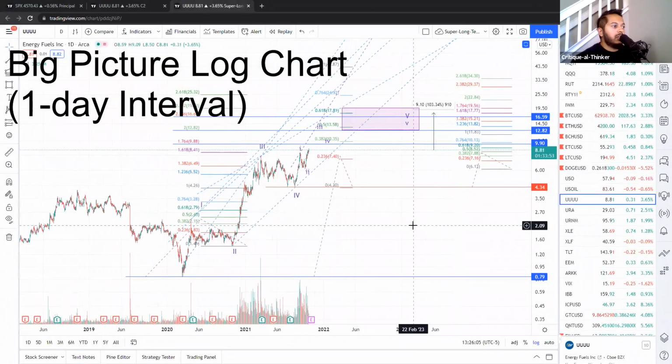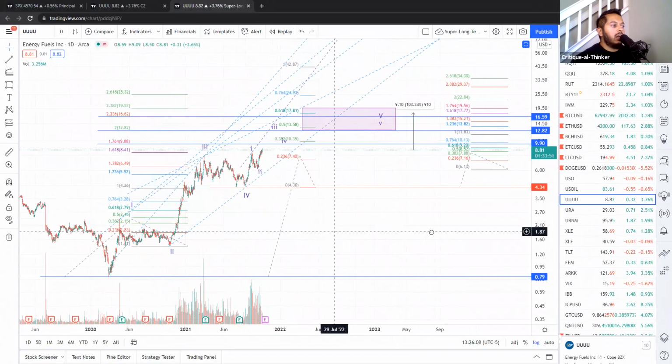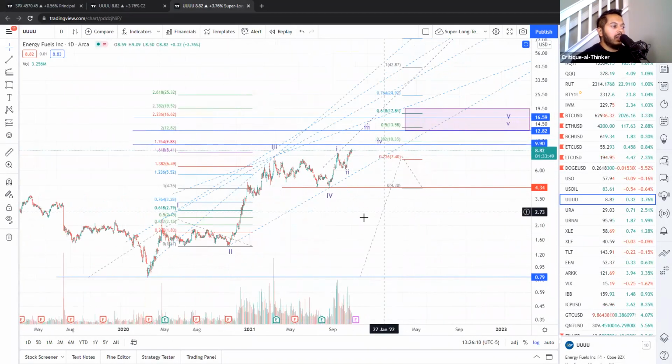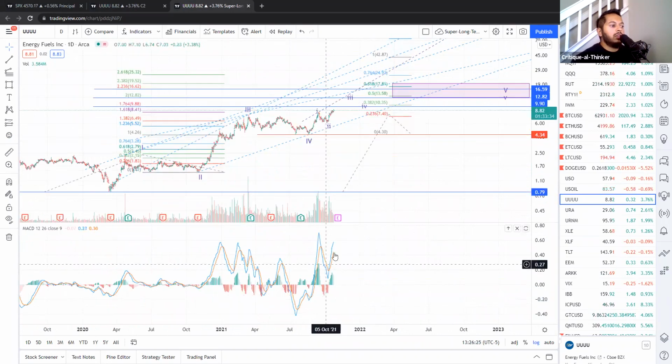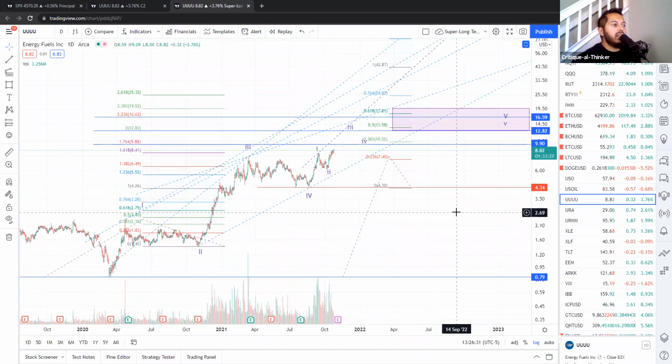On the big picture, this rally is strong enough that it is visible on our daily view. And of course, this is a logarithmic chart. You can see our 1-2, and then presumably we have started our third wave. Right now, it's looking like we're abiding by this trend line so far. Here too, we can see that we're getting a little bit into overbought territory. So any kind of sideways consolidation would be helpful in resetting that sentiment.